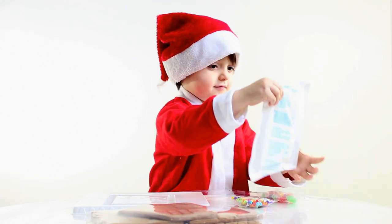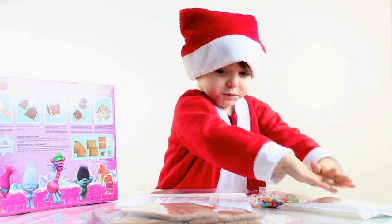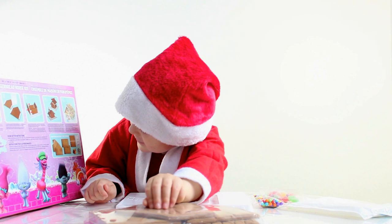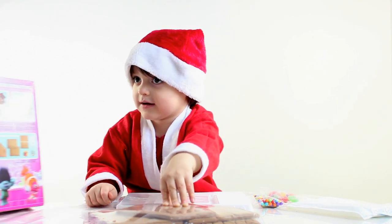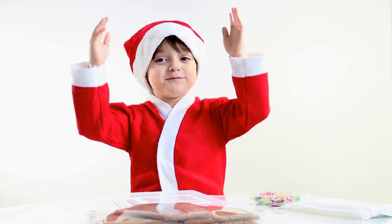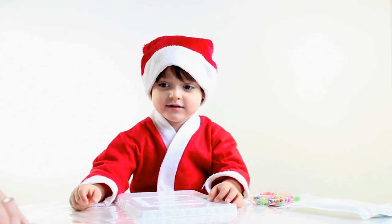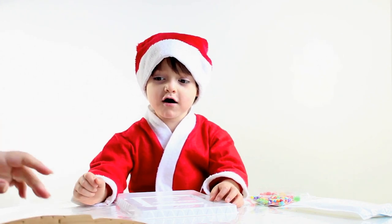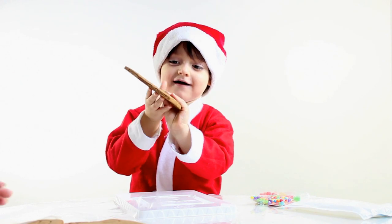And then what we have to do is cut out all the different trolls. Do you see the trolls? We need to cut these ones out so we can put them next to the house. Okay, so let's start building our house. Whoa! Look at all the pieces. Be gentle.